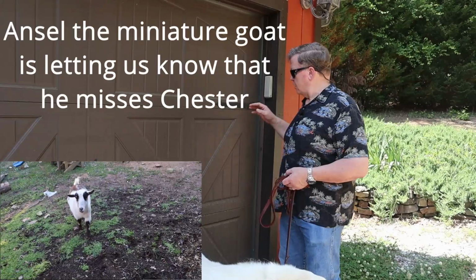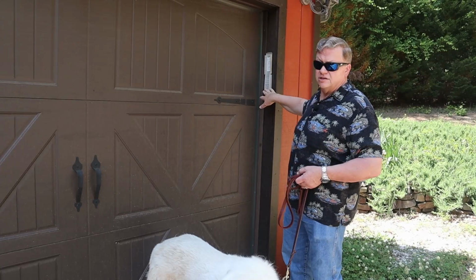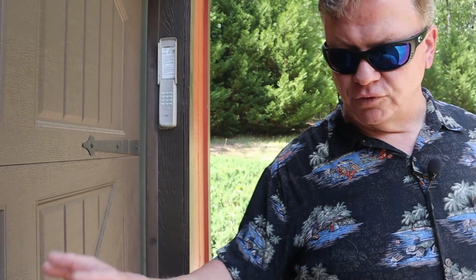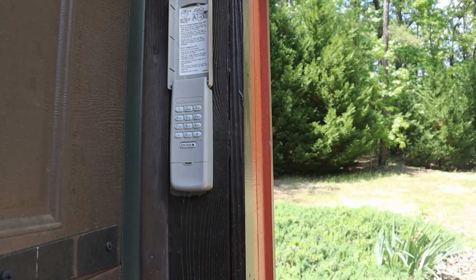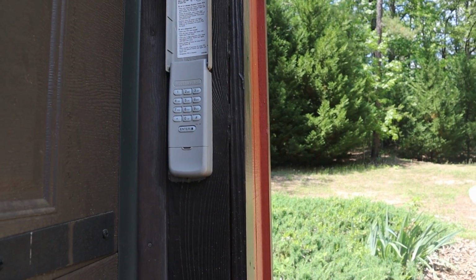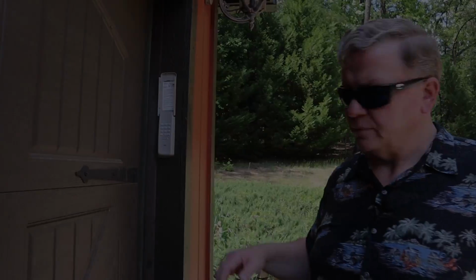Now, another thing that helps with your garage is to have the keyless pad here, so that instead of having a lock on the door that you have to try to manipulate to get the door open, you just punch in the code here on the keypad and hit enter, and the door goes up automatically without having to do anything manually yourself to be able to get the door open.